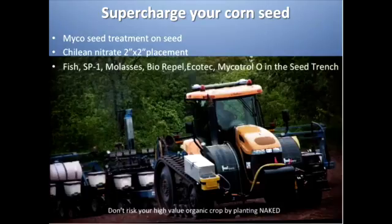Here we're planting corn in these fields, and I guess start with the bottom. I don't want to risk a high-value crop by planting naked. Think about what everybody put on $7 conventional corn. Now we're talking about $10 to $14 organic corn. Don't plant naked. So we put treatment on our seed. We put Chilean nitrate 2x2 because we have to beat the weeds. Maybe we don't always need it, but I want to make sure our crop always beats the weeds.